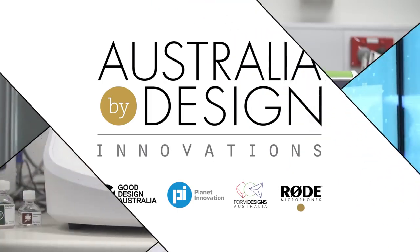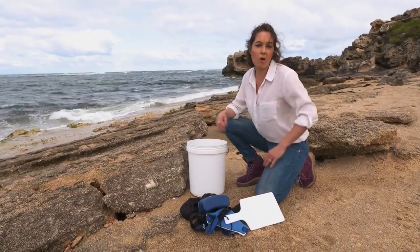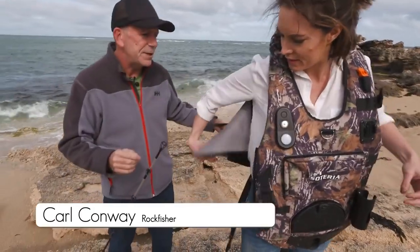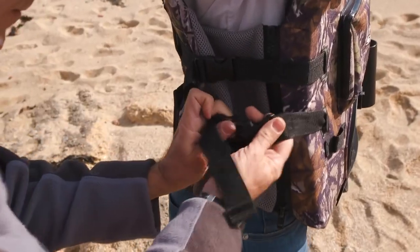Rock fishing is one of Australia's most dangerous sports, and I'm not surprised to see the rock fisher in our top 10. Apparently, to go rock fishing, you need a lot more than a fishing rod. So this is the rock fisher. Yes, my mate Brad and I, we do lots of rock fishing, been doing it for years. We developed this to make our life a lot safer.